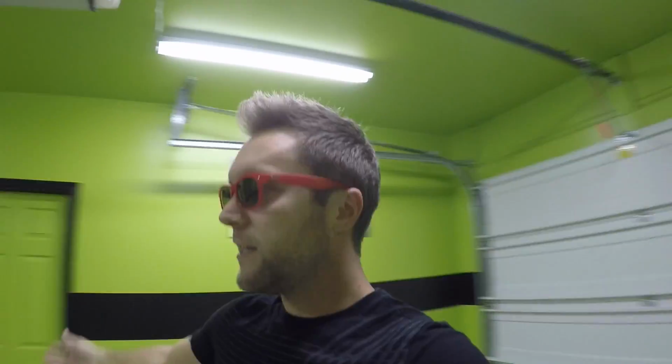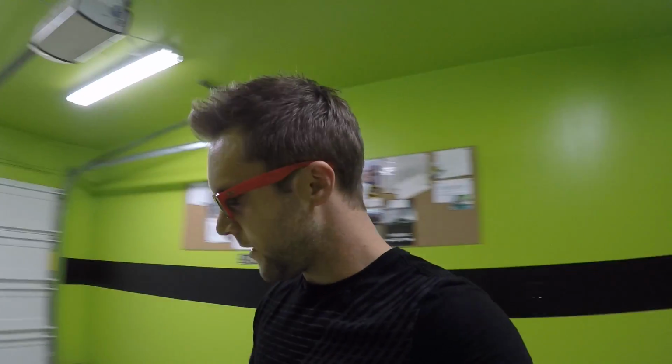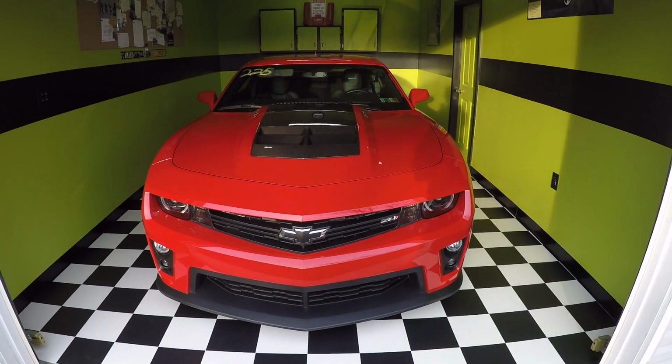So that's basically it for the garage. I'm really excited to pull the car in here. Finally, I have it clean. I'll show a little clip of that as well with the car actually in the garage to show you guys what it looks like. And here is what the car looks like inside the garage.